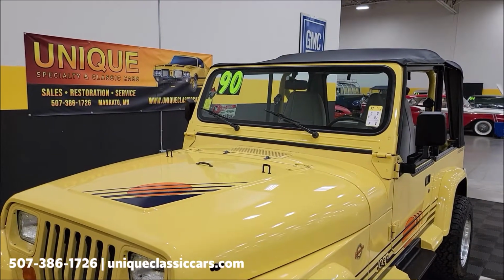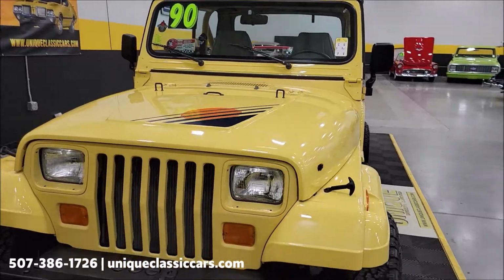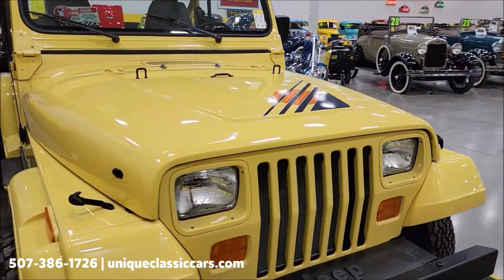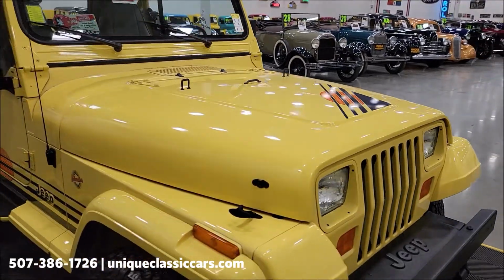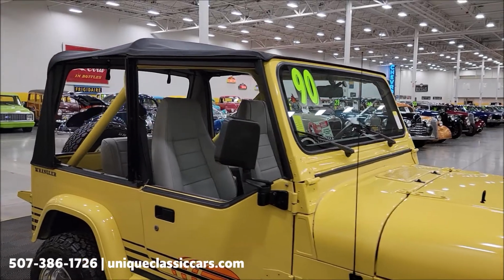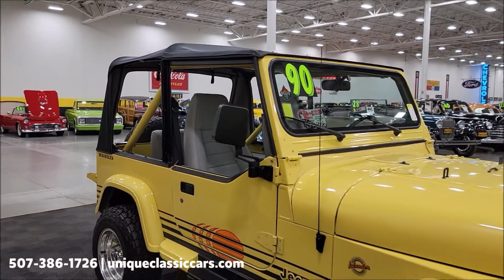Newer black vinyl top, 4.2 liter inline 6 underneath the hood, nicely equipped, power steering, power brakes. I have the hood unlatched there, as you can see. I'm going to raise that up here at the end, let you check out the engine bay. Also comes with side curtains and the rear curtain to enclose the driver and passenger area.